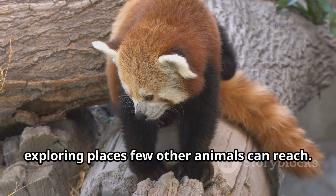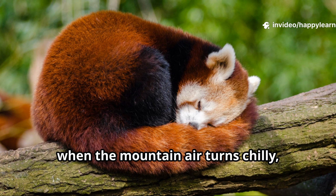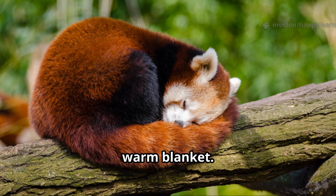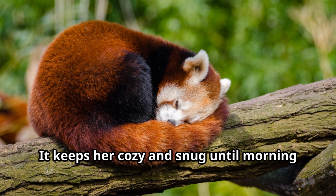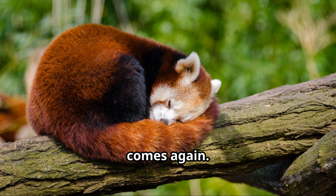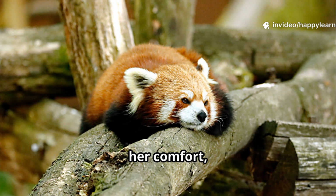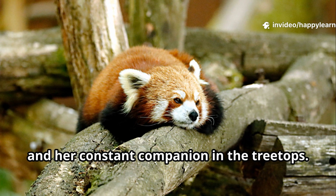At night, when the mountain air turns chilly, Ruby curls up in her nest and wraps her tail around her body like a soft, warm blanket. It keeps her cozy and snug until morning comes again. Ruby knows just how important her tail is. It's her secret weapon, her comfort, and her constant companion in the treetops.